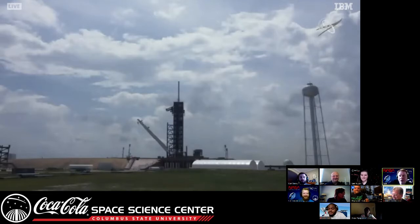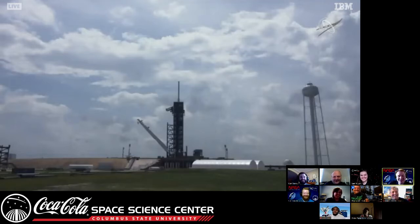Does anyone know the G load for the Falcon 9, now that it's crew rated? I honestly would have asked you. That is a little over 4 minutes, 40 seconds into the flight. I can find out. Flying at more than 5,600 miles per hour.